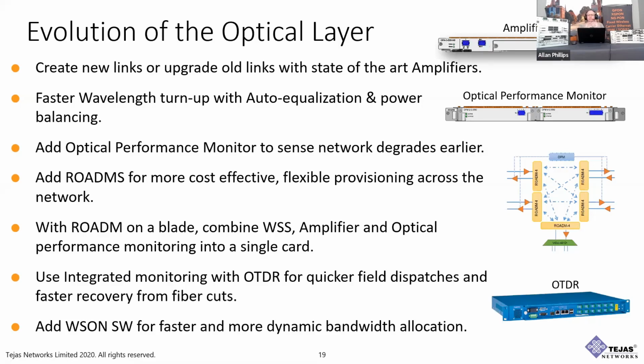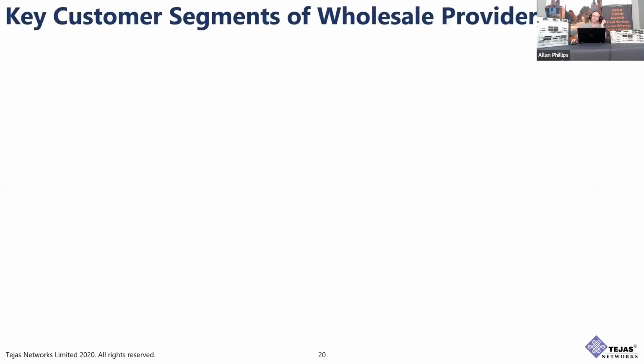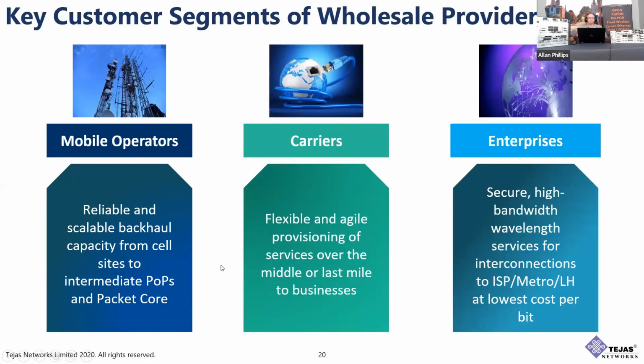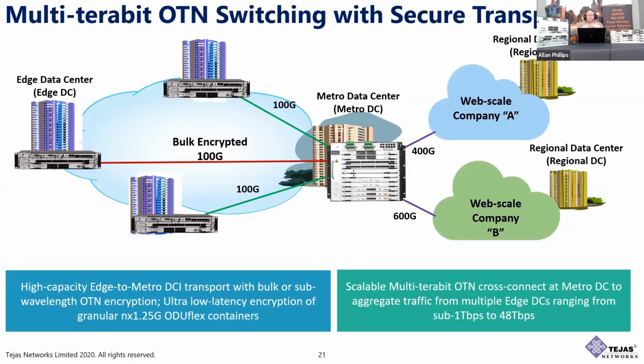It started now. It's just rolling out to more and more locations and more requirements from wholesale, from customers who want wholesale capability. So those wholesale providers that we're targeting are mobile operators, carriers, and enterprises. I'm sure that you've seen all of this before, whether or not you're carrying traffic for another carrier or for a mobile operator or for a large-scale enterprise or even a medium-scale enterprise now. Right? So the structure that we can bring with it is not only the mux bonding capability up to higher bit rates, but also an OTN switching capability as well with secure transport.